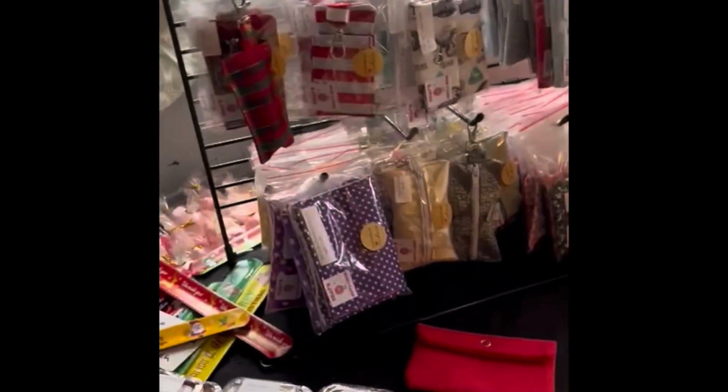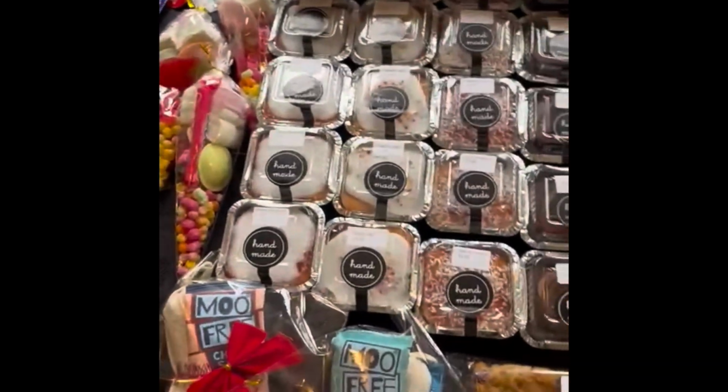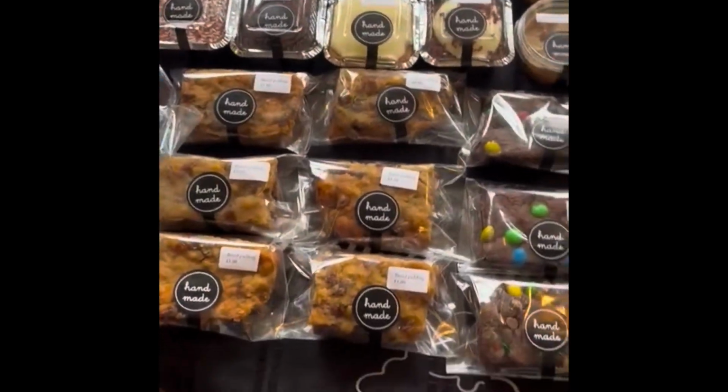Right, we're all set up for the day for our craft fair. We did have a really small space, so we had to improvise and use chairs and everything. We've got all my crafts set up. We've got all my cakes set up along here. Plenty of selection. They sold really, really well. They always do.